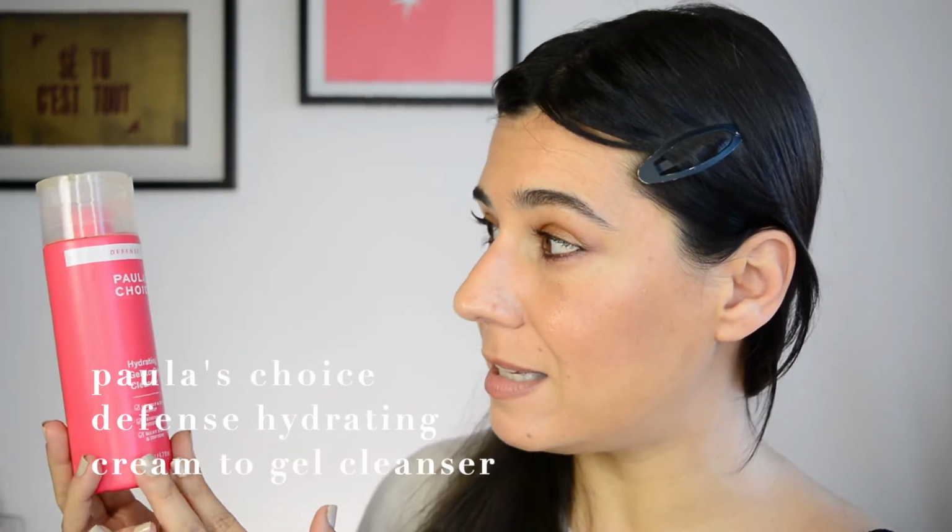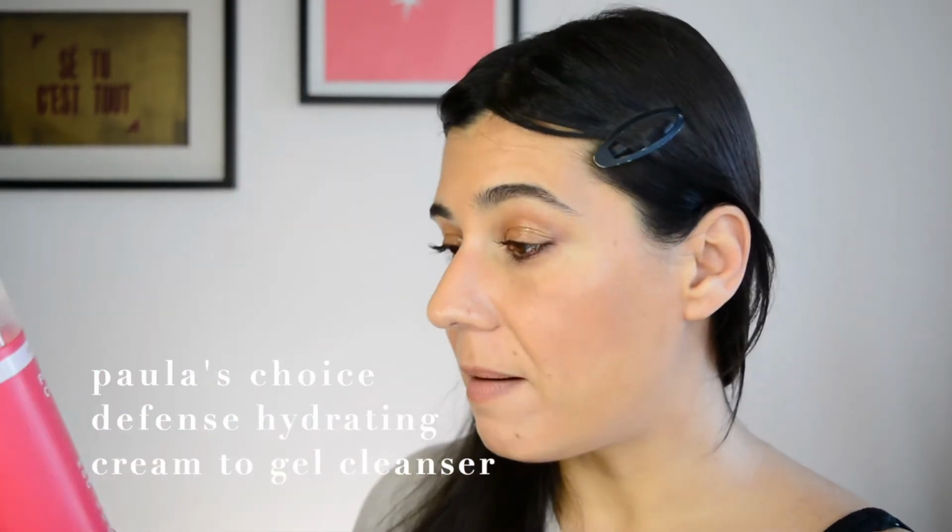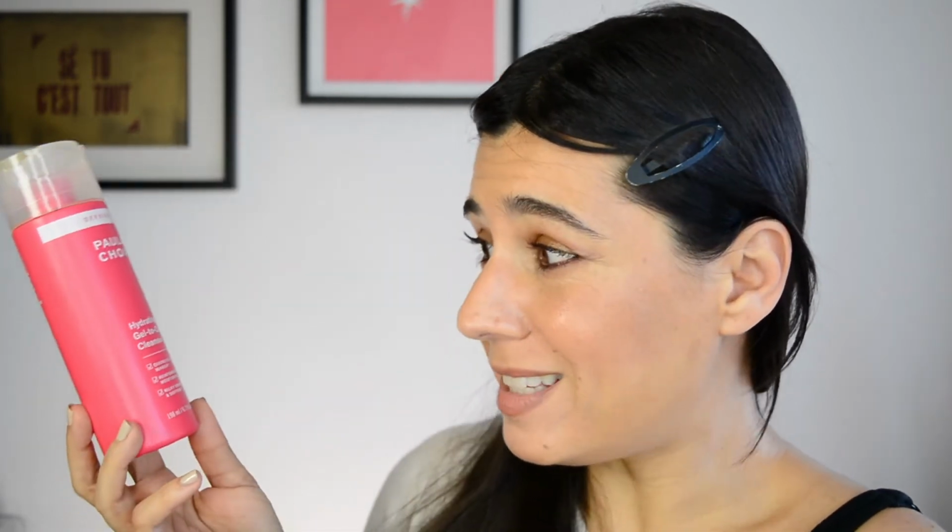Second cleanse, again, if the first one depends on my mood and how luxurious I want to feel, the second one depends on how I want my skin to feel later. So if my skin is oilier, I will go with something foaming but non-stripping like this. This is the Paula's Choice Defense. Been really loving this hydrating gel to cream cleanser. It does foam up, but it is a very creamy foam. It's not stripping at all.